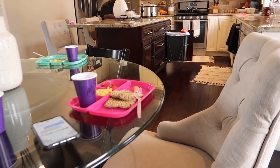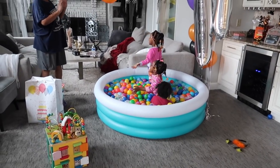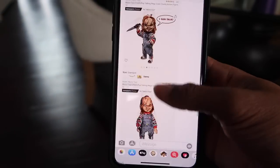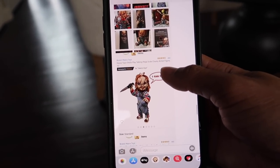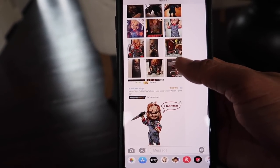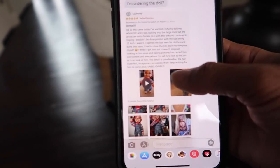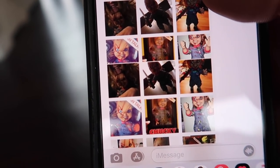Okay, breakfast is done. And they're over here having a blast. Y'all, I'm over here texting my best friend. She's coming to my Halloween party, girl. And she wants a Chucky doll present for this party so bad. So she's ordering one on Amazon. And I'm really excited about it. Like, I'm really excited about it.